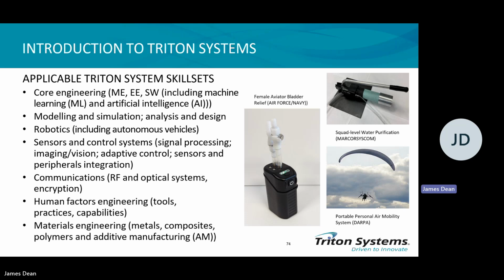And the bottom right image shows our personal air mobility system that was developed with DARPA, and it's a solution that facilitates troop mobility across long distances. This one in particular, if I recall correctly, goes up to 200 miles. So all in all, I hope that paints a picture as to who we are at Triton, what we do, and some of the projects and technologies that we're invested in and currently working on.